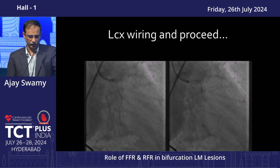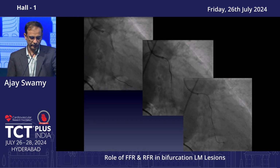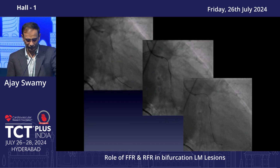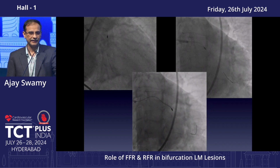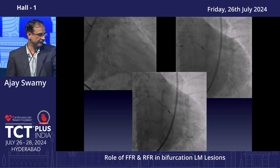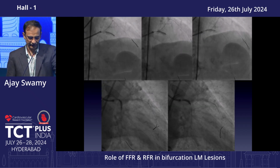And the microcatheter wouldn't follow the wire, even once we had got the wire down. So we had to do a small balloon, then put the microcatheter, then put in the rota. The wire was stuck here, so we did it in bursts of 10 millimeters each. And finally, we were able to get the rotablation burr all the way down to the distal circumflex.